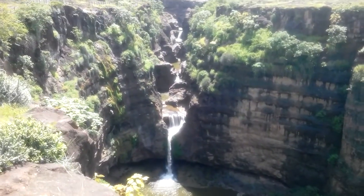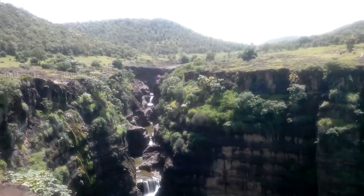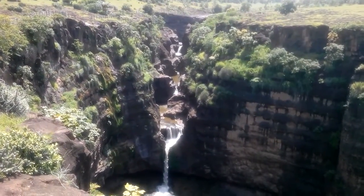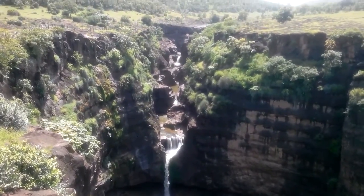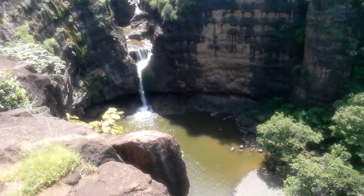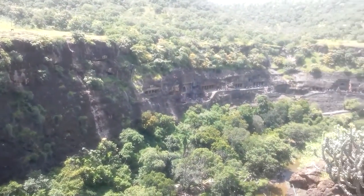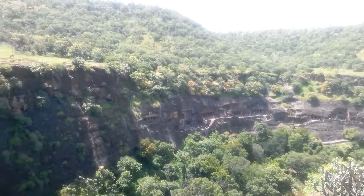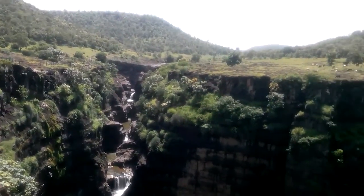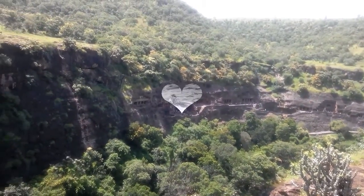This is the closer view of the waterfall. Apparently there are 7 tiers of waterfall. I can see 1, 2, 3, 4 and 5. A couple more hidden behind those rocks, and that's the base of the fall. So there we are. It should take me about half an hour to go around the waterfall and come right above the caves over there and head back. So that's the plan.